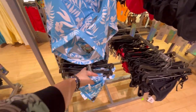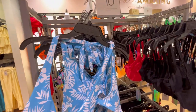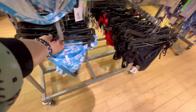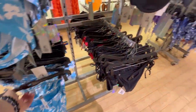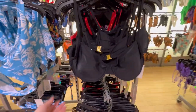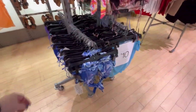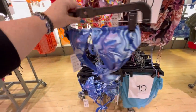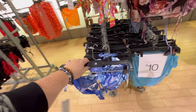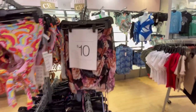For $10, guys, look at all these tops and bottoms. So it'd be $20 for the bathing suit, which is a steal, because when you go to Walmart, Target, other places, you're going to have to buy them separately. I do want to say, several years ago, I remember them selling swimsuits together, like they could be two pieces, but they would be sold together, but people would swap out the bottoms. And so I think that's now why I've noticed in Walmart and everywhere they just sell it all individually. I hope that makes sense.